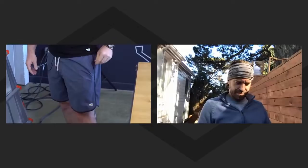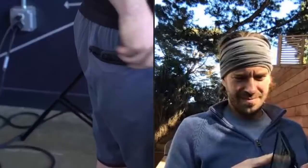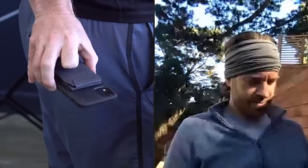Let me do the back pocket, which is actually where I would keep it. I'm a rare breed. I put the phone in the back pocket a lot of times. I don't know why I find that so satisfying, but this is with the phone and the wallet on it and it's loaded up. I'm trying to give you a good angle, Brendan. There we go. Fits in easy, comes out easy.